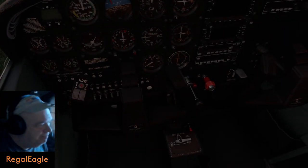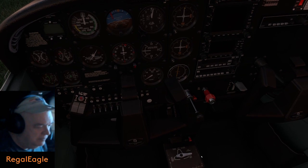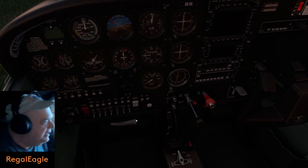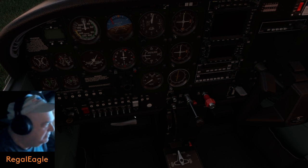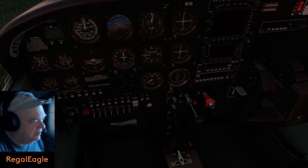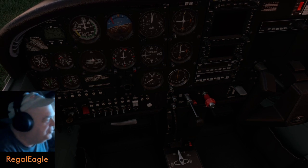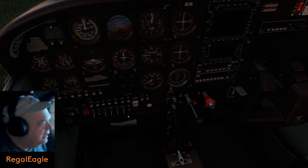So here we are, cold and dark. Let's hit the fuel cutoff. Move the fuel valve to both tanks. We don't need to prime the engine because this plane is fuel injected. Also, there's no carburetor heat on this airplane. So I'm going to turn the master switch on. Hit the pitot heat. There it is. Hit the beacon. Let folks around the aircraft know that something is up. There's the beacon light. And that should be enough.